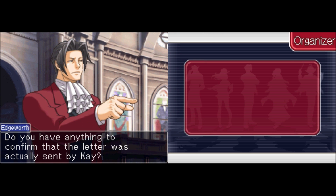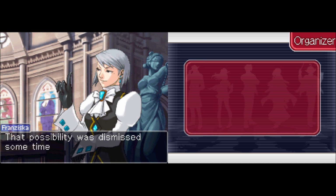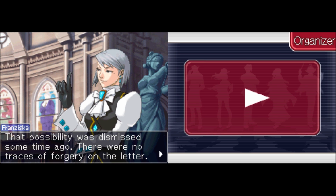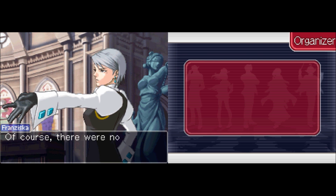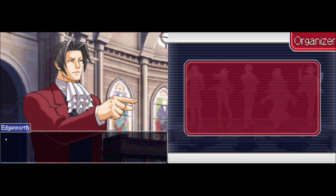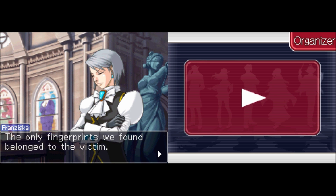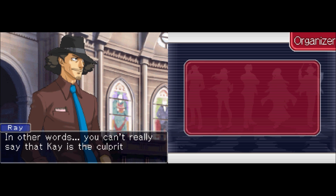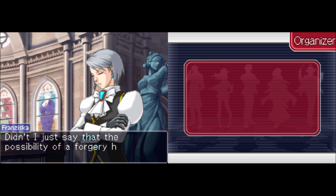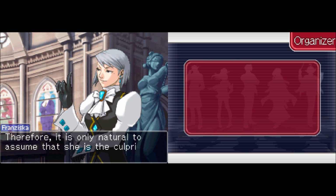Do you have anything to confirm that the letter was actually sent by Kay? Are you proposing it was forged by the real criminal? Well, that's a possibility anyway. That possibility was dismissed some time ago. There were no traces of forgery in the letter. Of course, there were no other traces besides Kay Faraday's and the victim's. Wait. There were no other traces besides Kay Faraday and the victim? Are you saying you found Kay's fingerprints on the letter? The only fingerprints we found belong to the victim. In other words, you can't really say that Kay is the culprit. Didn't I just say that the possibility of a forgery has been dismissed? The letter was originally sent by Kay Faraday. Therefore, it is only natural to assume that she is the culprit.